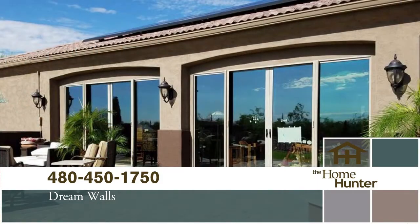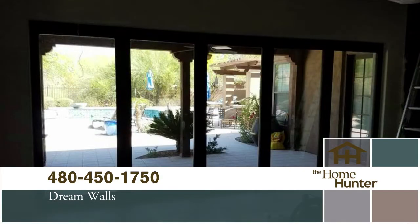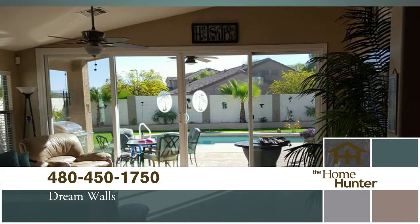There's different types you can get with the bi-parting, the multi-slides, the bifold, everything you've seen in the model homes. We can do any one of those. But there's also different ways you can get all that glass without all the cost. Really? Yes, and that includes the cutout, the electrical rerouting, the stucco, the drywall, the trim. We do all of it, start to finish, most of the time in 3 days or less.